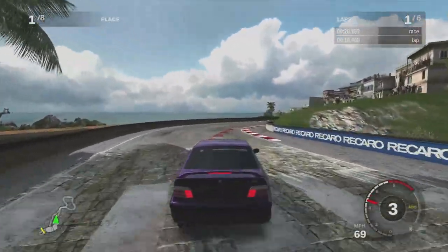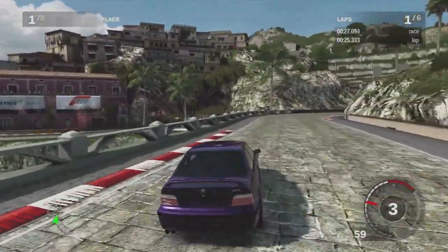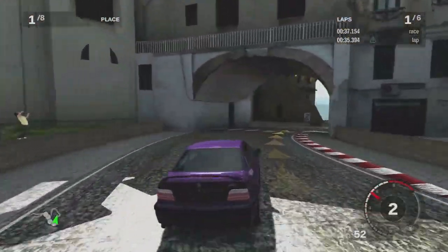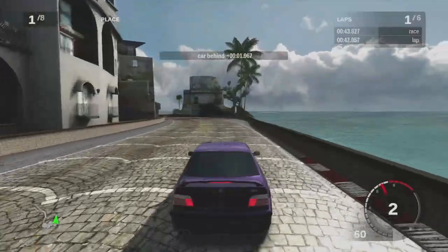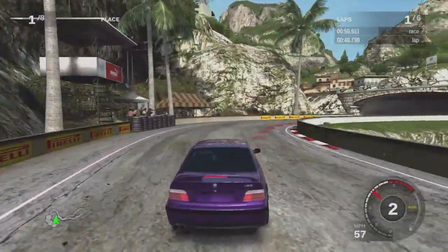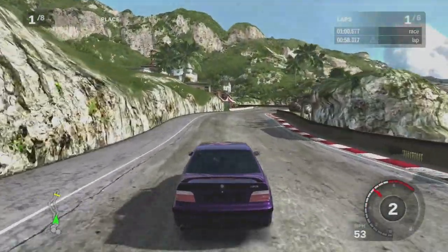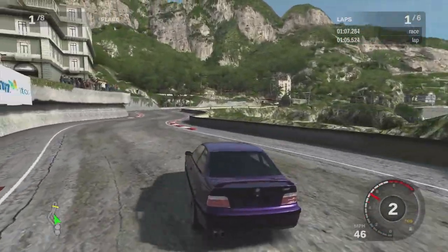This thing is really liking this track. I think I found my perfect Amalfi Coast car. This thing is smooth. Smooth operator. Should probably move the mic closer to my face. That might be a good idea. Not bad. Come on, chop chop.